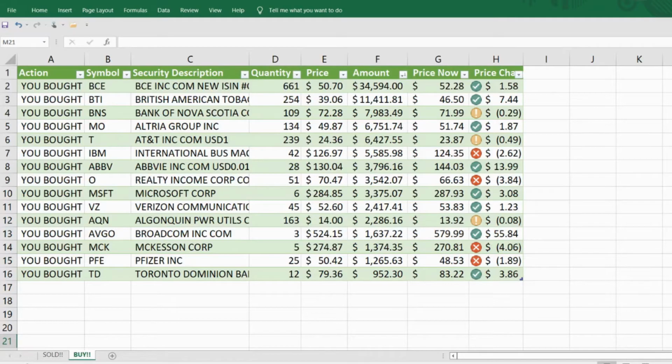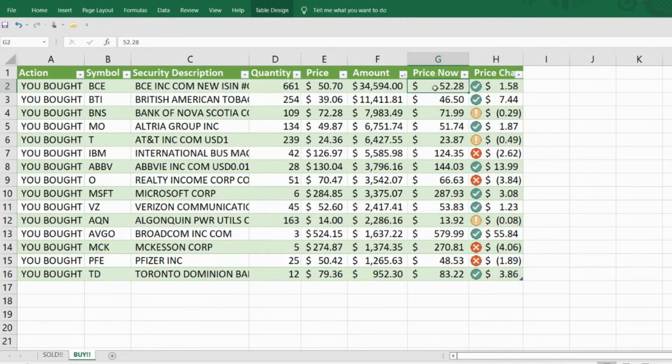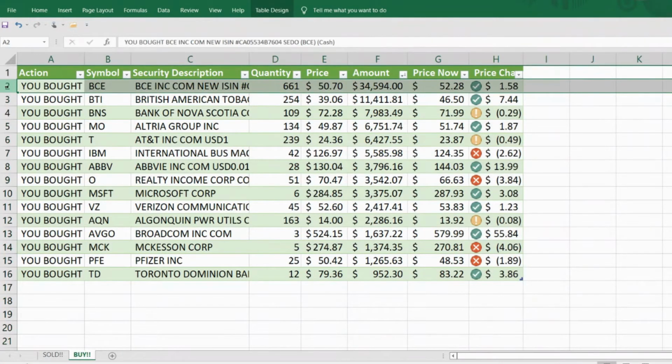Okay, with all that said, let's get into what I bought. So starting with the biggest tranche, I bought $34,000 worth of BCE. I bought it at $50. It's now at 52. And once again, with the context of the Dow being down, the Nasdaq being down, you would expect that my purchases are all down. But you can kind of see here that is not the case, which tells me I'm on the right track, that these are going to be good defensive positions throughout the year.